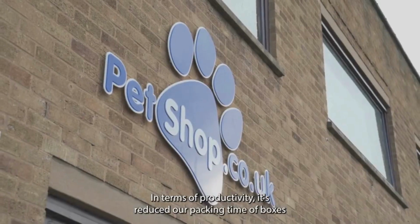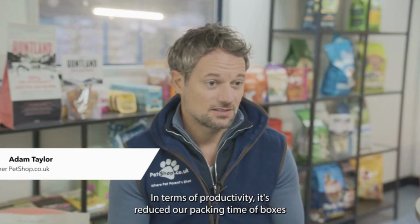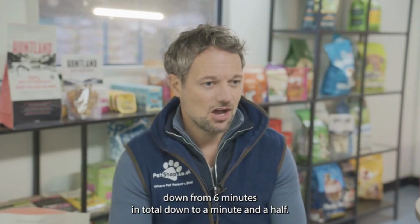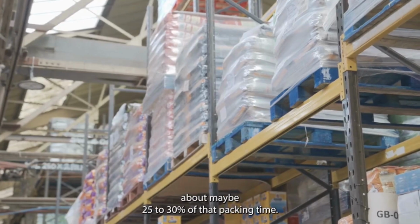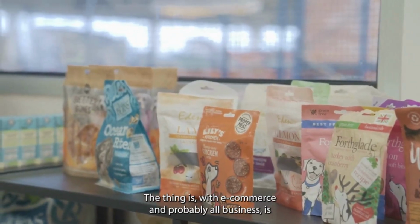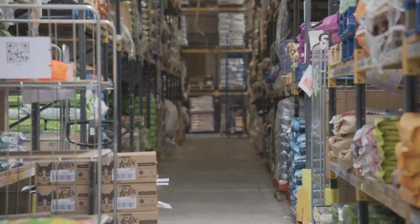In terms of productivity, it's reduced our packing time of boxes down from almost 6 minutes in total down to a minute and a half. But the actual case erecting side has probably saved us about maybe 25 to 30% of that packing time. The thing is, with e-commerce and probably all business, it's a competitive space, so you're always at tight margins.